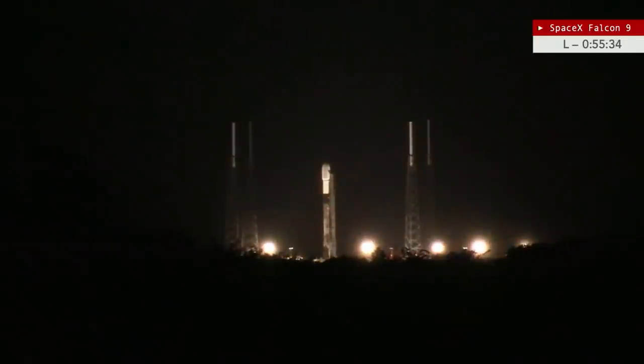So now 55 minutes and 30 seconds remaining until tonight's launch opportunity. The time of tonight's launch is scheduled for 10:10 p.m. and 10 seconds Eastern Time. And again, this mission is carrying 54 more Starlink Internet satellites into orbit. Now, about 20 minutes from now, SpaceX's launch team is expected to begin loading propellants into the Falcon 9. About 1 million pounds of kerosene and liquid oxygen will be pumped into the vehicle.